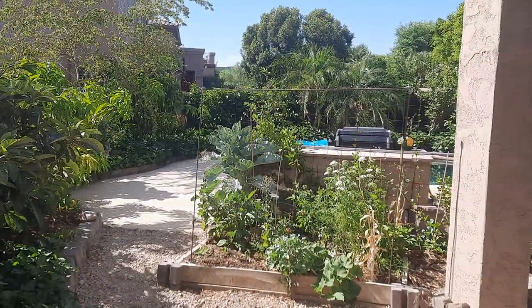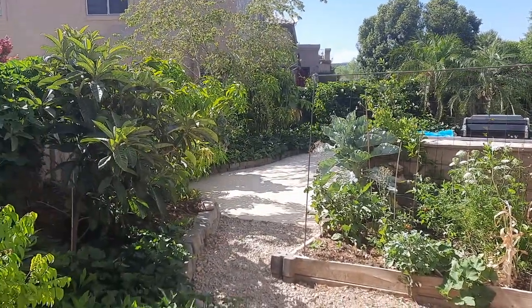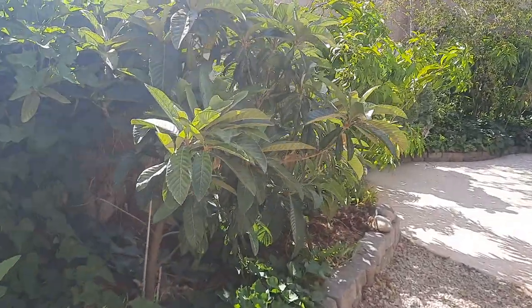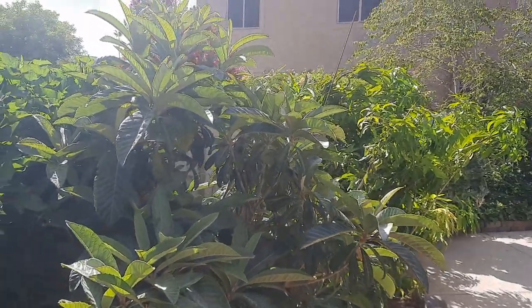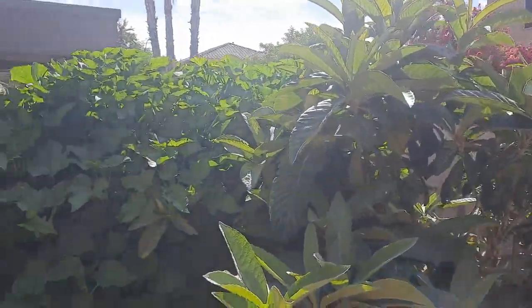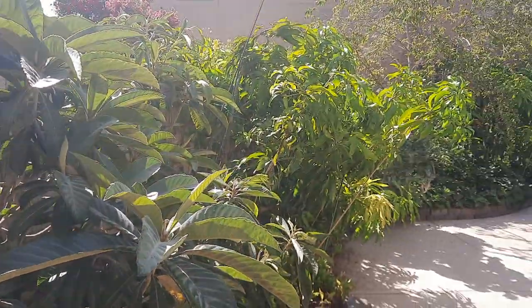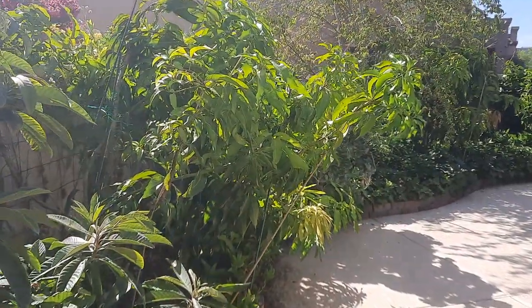Look how this opens up, guys. This is absolutely stunning. This is goals. Over here, we've got some loquats. Just beautiful loquats. Look at all the vines on the walls. Mangoes.